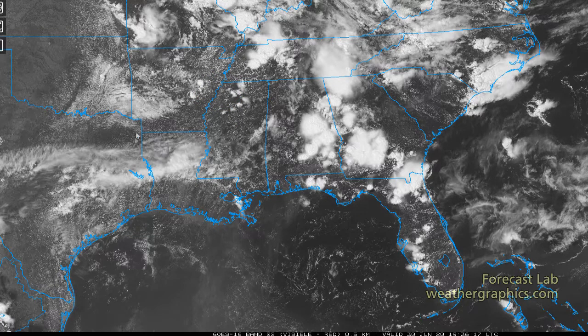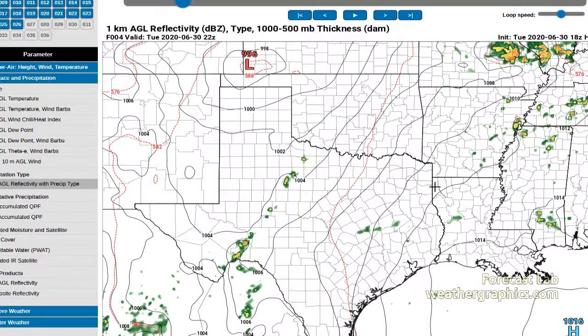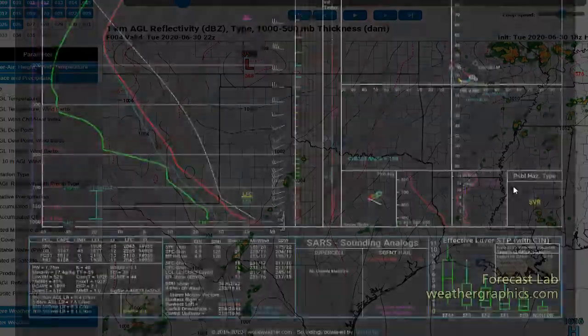Let's take a look at a skew-t in that area, maybe around Shreveport, and I suspect it will pick up the low cloud right there, the low-level moisture, and it'll probably pick up some of the upper-level moisture with some dry conditions in between. And we'll probably see a lot of warm air aloft. All right, so setting that down on Shreveport.